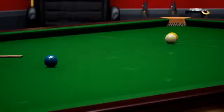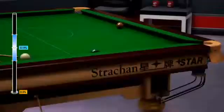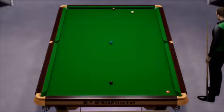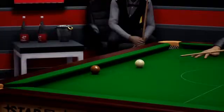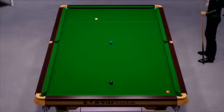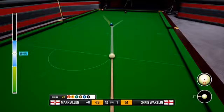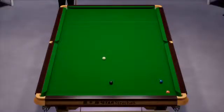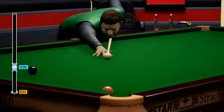Just the colours remaining on the table now. And in it goes. 16. Challenging pot along the cushion here. 19. He's aiming for the left corner here. 23. Well, no surprises here with the long pot attempt. That's a wonderful, wonderful pot. 28.